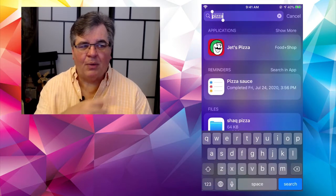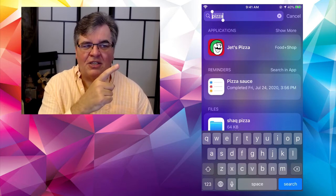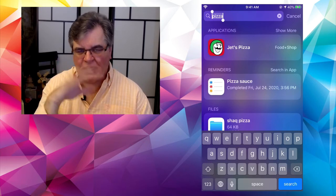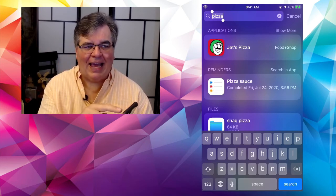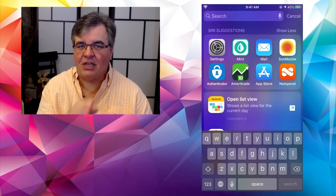And by the way, if you have a search still in there, like we have pizza left over, see where it says, right next to it in the upper right corner, cancel. Don't hit that one. That'll just take you back to the home screen. You want that little X that's in the search box itself right there. So if I tap on that X, it clears it out.